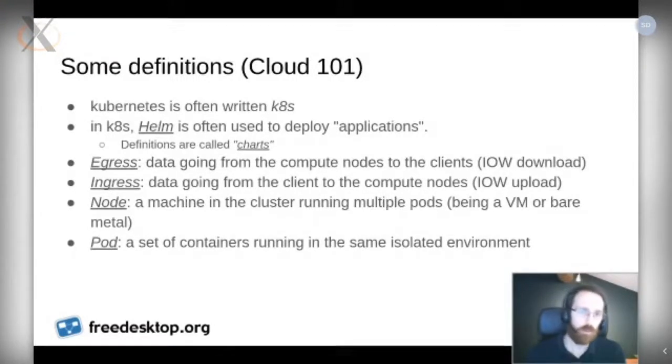So of course, I'm talking about nodes. What is a compute node? It's a machine within the cluster running one or multiple pods. So it's either a VM or a bare metal machine. And a pod is, of course, a set of containers running in the same isolated environment. So for our freedesktop GitLab installation, we would have a pod running PostgreSQL. We have a pod running Nginx proxy for dealing with the ingress. And we have a pod running GitLab.